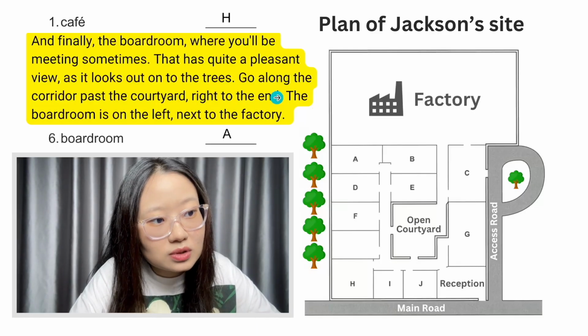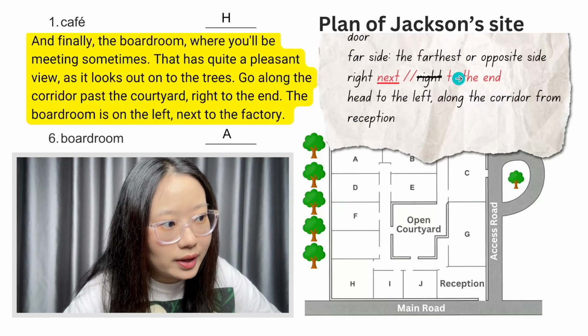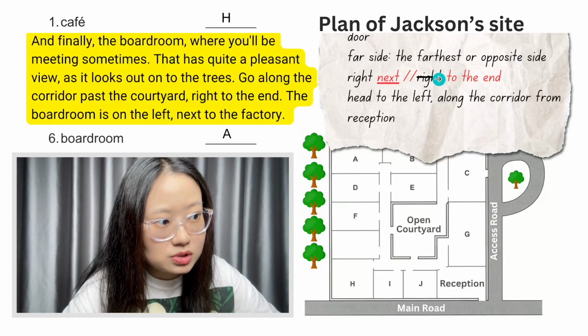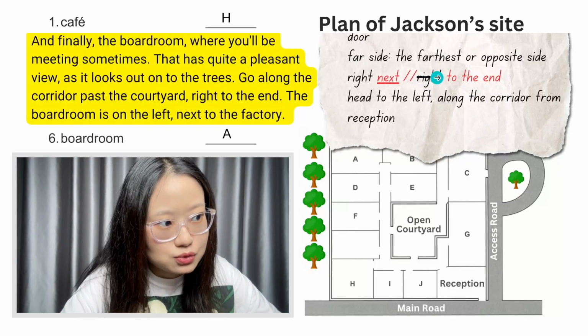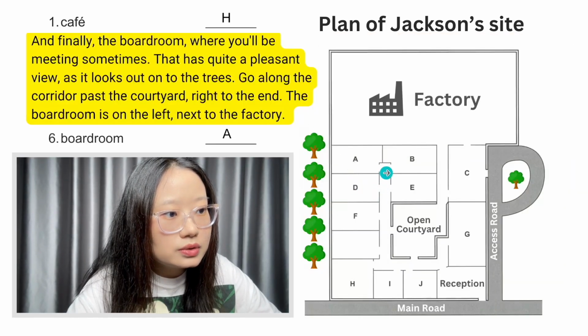They stress the word "right" instead of the word "and" to confuse us. If this confuses you, you should definitely write it down in your notebook to remind yourself that when they stress the word "right," you don't fall into that trap. The speaker just means go to the end. So we go to the end.